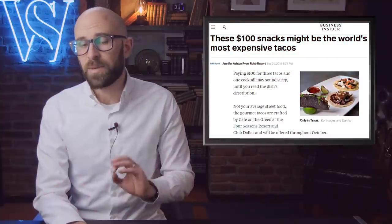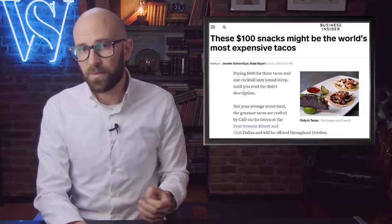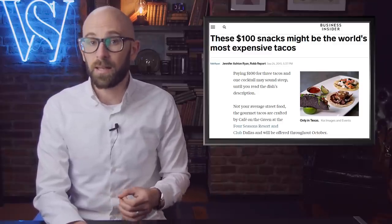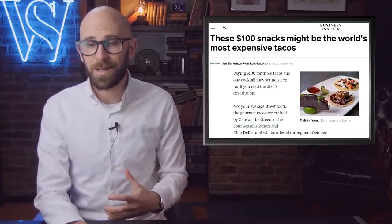The tacos are served with a special margarita called the 4150, which is made from Don Julio 1942 tequila, Cointreau triple sec, lime juice, and agave nectar. The restaurant also said that 20% of the profits are donated to charity.